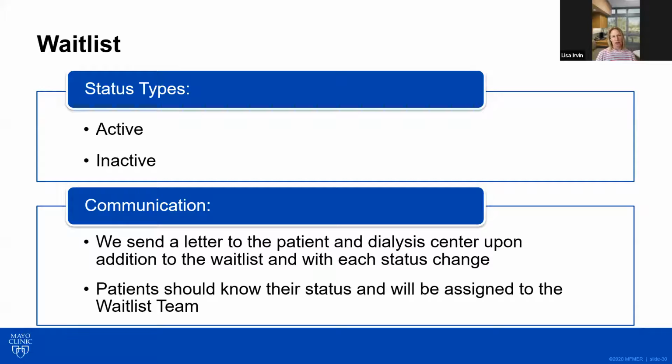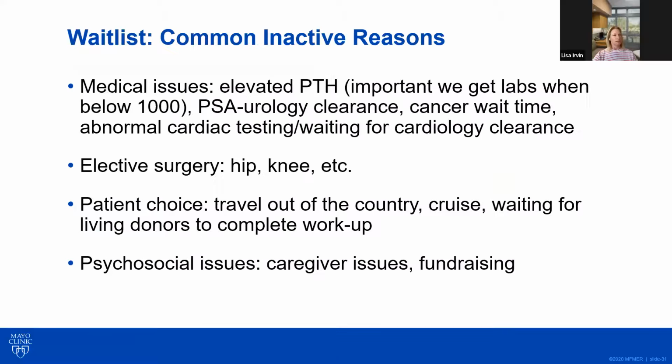There are times when we need to remove patients from the waiting list for various reasons, and again, another letter would be sent if that were to happen. We encourage patients to always know their current status on the wait list and communicate with the transplant team if there are any changes to their health status. Next slide.